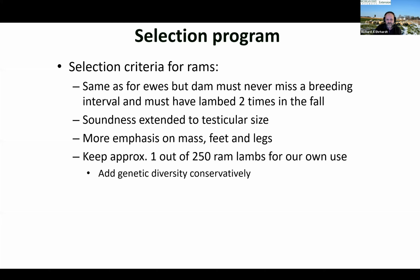So our rams are selected the same as for ewes, but they could never miss a breeding interval. And we usually keep them from older ewes that have a proven record of this. So we make sure they have large testicles. We put more emphasis on their structure and their mass and their feet and legs because they're going to be passing those traits on to their offspring. And I'd say we might keep maybe 1 out of 200-300 rams born to use in our flock.